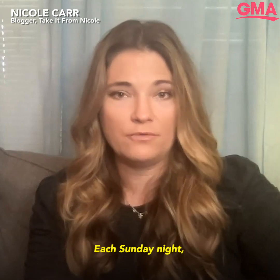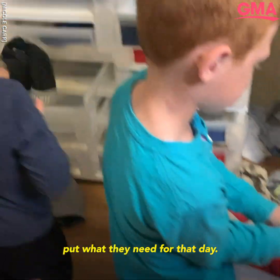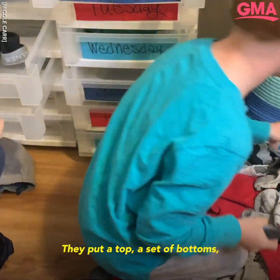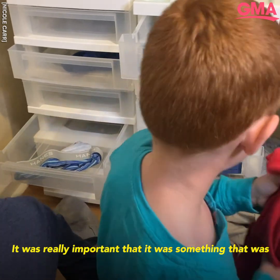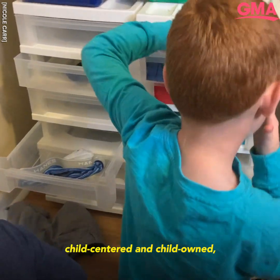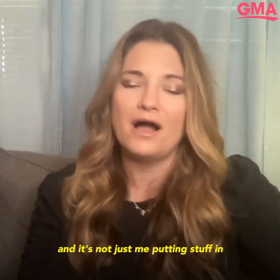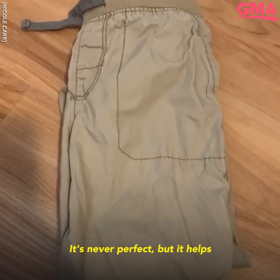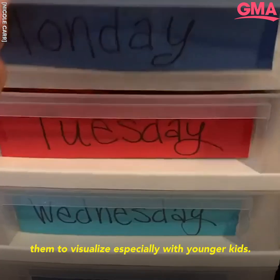Each Sunday night, we lay out all of their clothes. In each drawer, they put what they need for that day. They put a top, a set of bottoms, and then a pair of socks. It was really important that it was something that was child-centered and child-owned, and that they are participants in. It's not just me putting stuff in, and they take ownership of it. And it's never perfect, but it helps them to visualize, especially with younger kids.